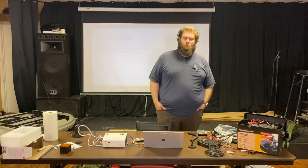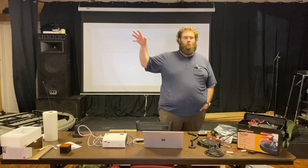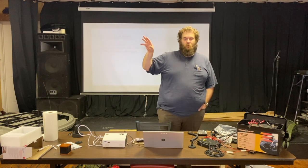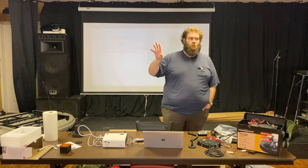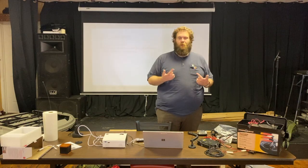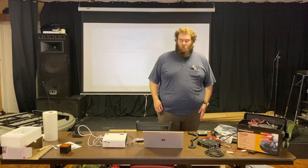And of course, it's going to be more private if you're on simplex. If you're on a repeater, you can guarantee it's being recorded and it's probably being heard by at least one person at any time. Versus a simplex channel, you've got to be within a few miles to even hear that. Chances are your neighbor is not monitoring 3,000 frequencies.